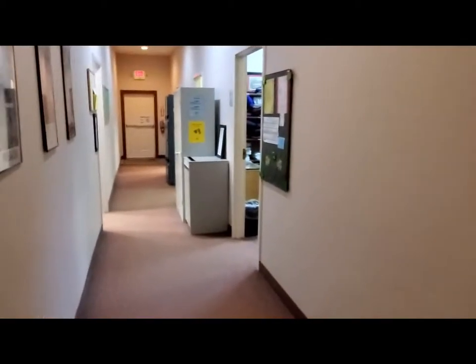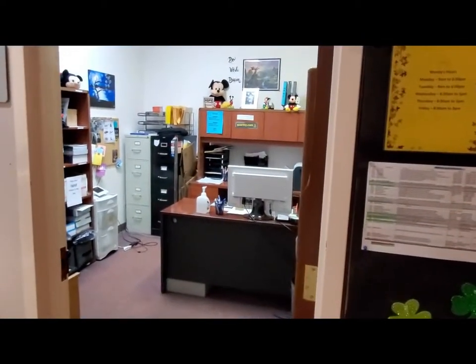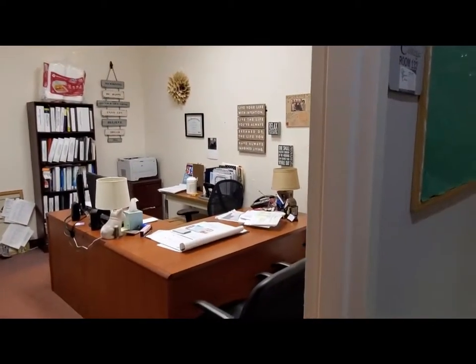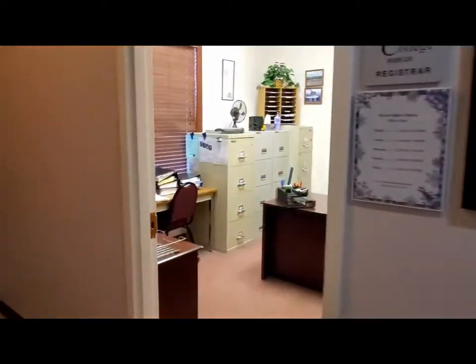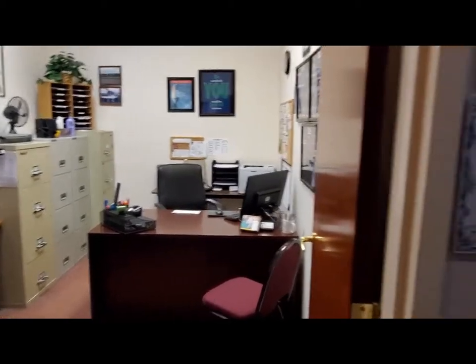As we come down this other hallway, on the right, we have student accounts. On the left, we have our MA director, medical assisting. The next room is our testing room where the students will be able to do their entrance testing and also take their RMA or their CompTIA or anything through Pearson VUE. Then at the last door down the hallway is our registrar's office.